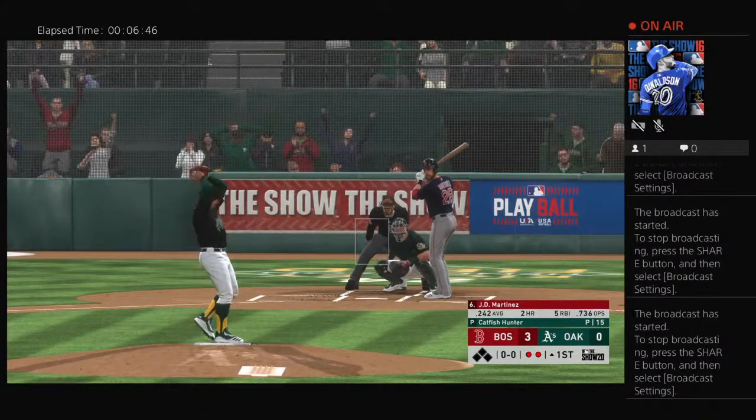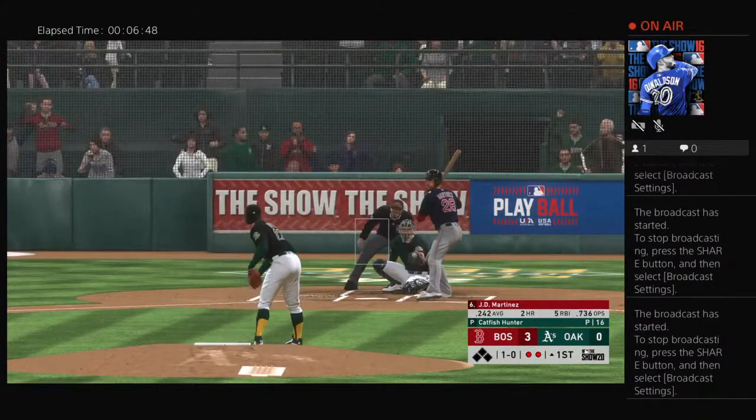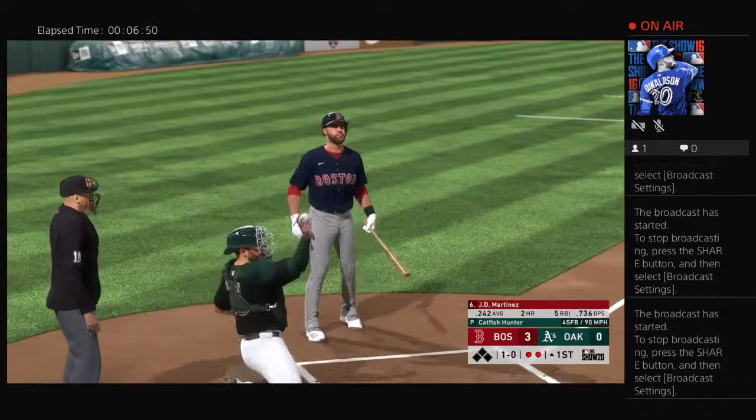And that'll bring up J.D. Martinez. As the first pitch to him runs a bit inside for ball 1.